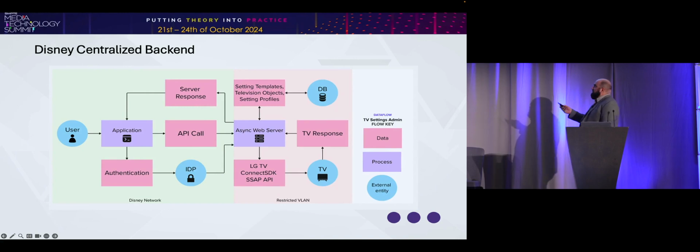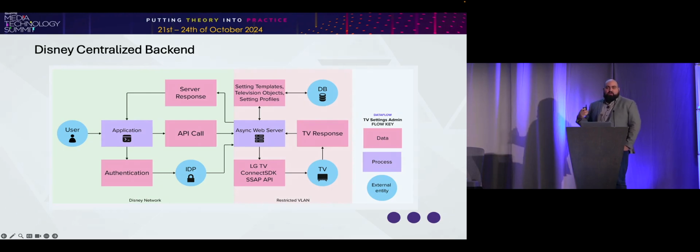Let's start over at the user end. A user makes a request through an application. That could be a GUI, that could be a command line interface, but maybe the request is to set a setting on the TV. First thing we're going to do is make sure that user is actually authenticated and able to make that change. So we integrated with our enterprise IDP provider, so we're able to go and check and say, okay, yep, that person's actually authorized to use this application and make those changes. And once that's resolved, that application makes its API call to the async web server. So now that web server is going to go about trying to process that request.